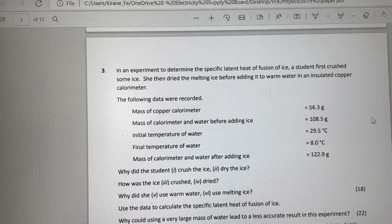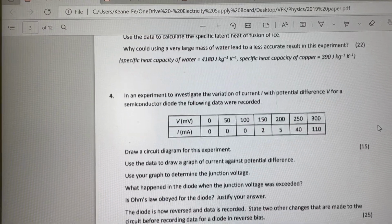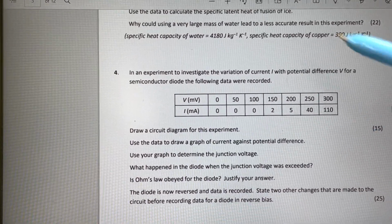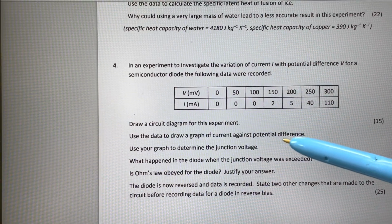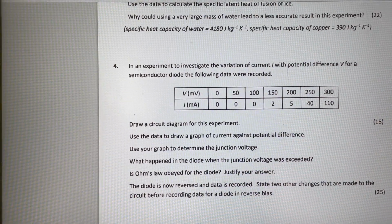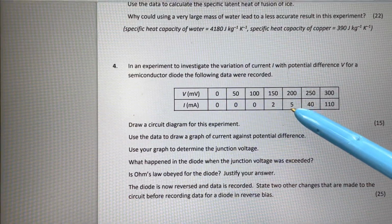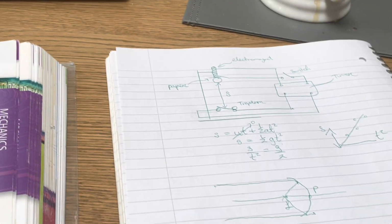Okay, latent heat, diffusion of ice, and then current flow. So semiconductor diode, yeah, they're fairly interesting ones as well because they're fairly basic. A metal obeys Ohm's law. So V versus I is a straight line because V is equal to RI. So a V versus I graph would have a slope of R. Not so with semiconductor diodes. So you have V and I there.